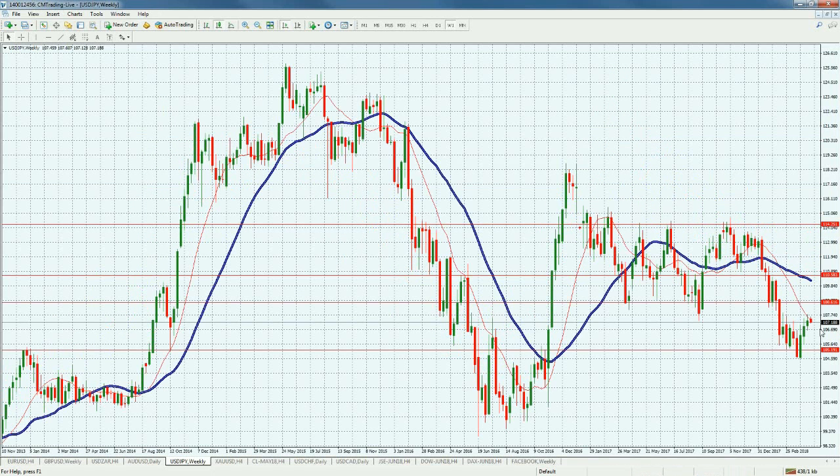USD Japanese yen getting a little bit weaker versus the dollar to 107. You really never capitulated beyond this 105 level, and when it doesn't go lower, it goes higher. So at this level, 107, let's see if it does close to this 108. That's really the next resistance level, which was previous support level.